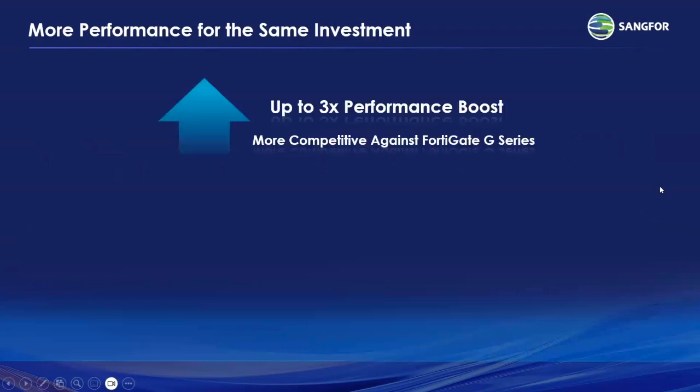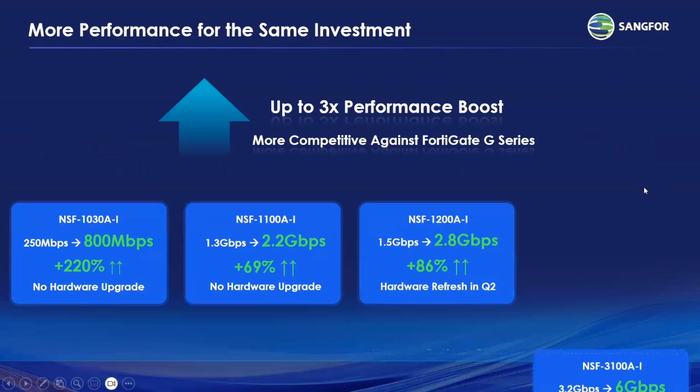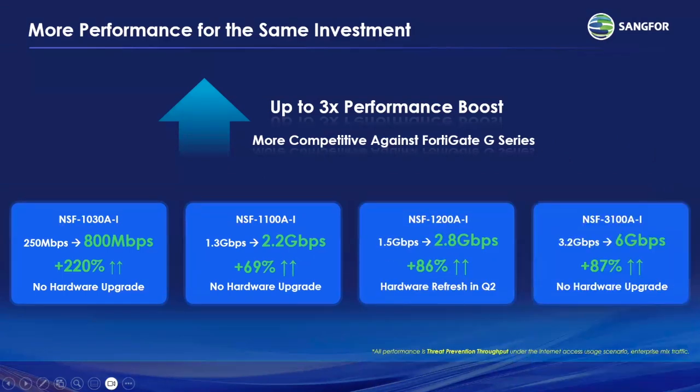The first update about this new release is that we are improving the performance of all the firewalls and making sure customers get much better performance at the same investment, especially when competing with other competitors like, for example, FortiGate G series. For some models, we even provide a 3 times performance boost and make sure we have a clear competitive advantage. For example, you can see on the screen there are 4 models that have the best and most performance improvement in the product line.